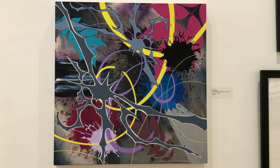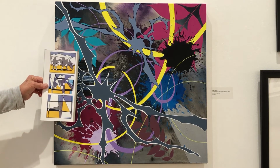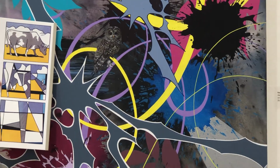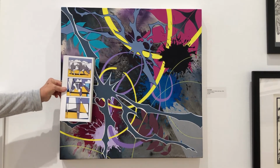Remember earlier when we were talking about realistic and abstract art? This painting has both art styles in it. Can you see the owl in the center? He is realistic. We sure know he's an owl. But look what the artist put around him.